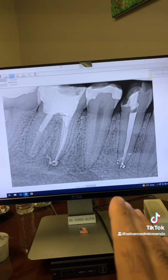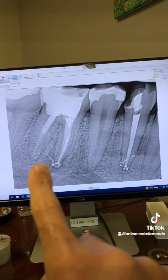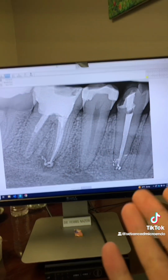The other issue is that sealer extrusion can cause endodontic failure, or MTA extrusion can cause endodontic failure. And again, I've proven to you guys over and over that that's not the case.